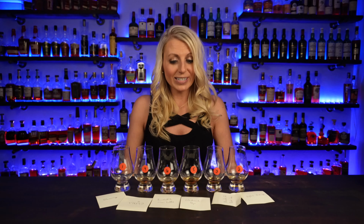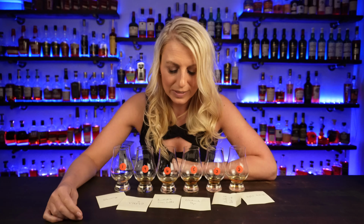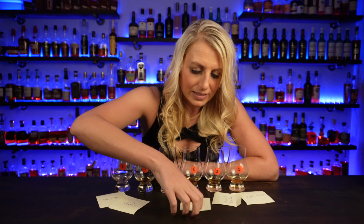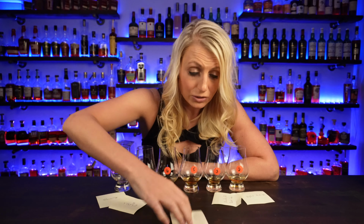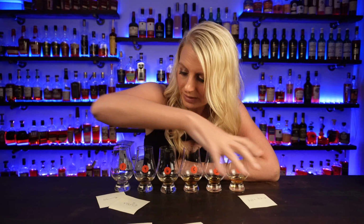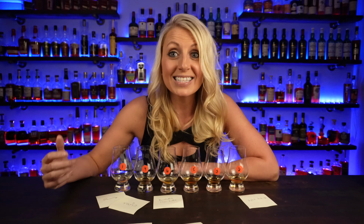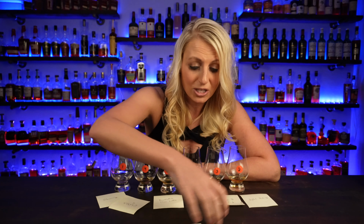Crazy. That was crazy. I think we just did the ranking, but if I was going to rank these on my own without knowing, I would go Bruichladdich Classic Laddie, Glendronach, then Macallan, Highland Park, Glenfiddich, and Glenmorangie. Crazy enough, though, that's not how it ended up. These blinds are crazy. You never know what you're going to get. I'm shocked. I really am.